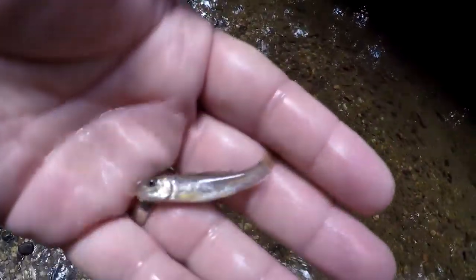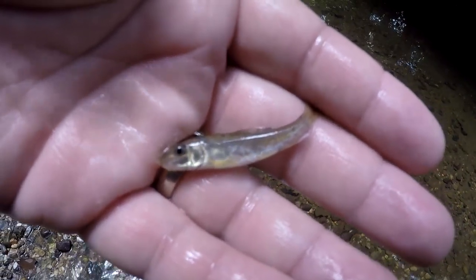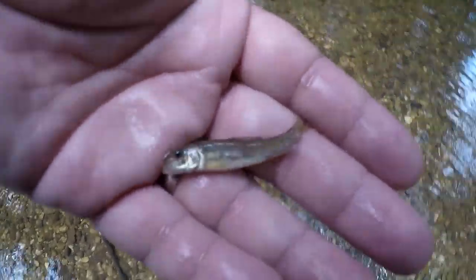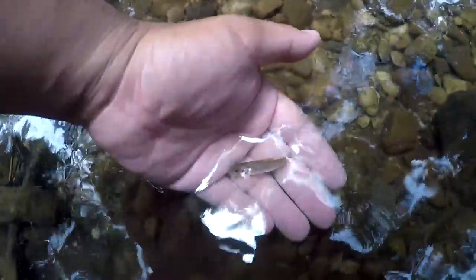Let me release this little fella over here. That's crazy, man. This is crazy. Look at that. Look at the size of this little white sucker. Man, GoPro does no justice to this particular species. Here. You go ahead, little fella. Go ahead. Dang, dude, it's right over there. You guys can see it because of the glare. Man, that's beautiful.